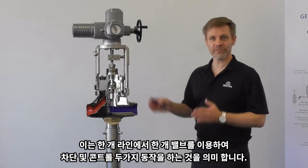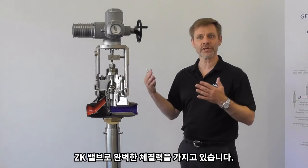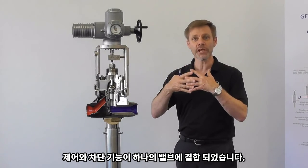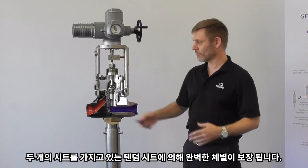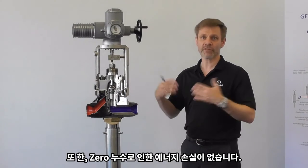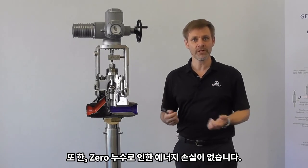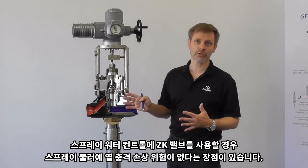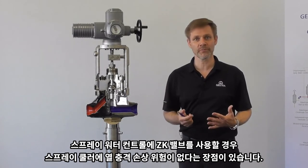What are your benefits if you're using a GESTRA ZK control valve? On one hand, you have got a perfect tightness with this valve. You're combining a control valve and an isolation valve in one. And we can guarantee a perfect tightness by the tandem seat, that we have got two seats behind each other. On the other hand, you have got by zero leakage, no energy loss. You have got the advantage that if you're using the valve for spray water control, no risk of thermal shock damages in your steam coolers.